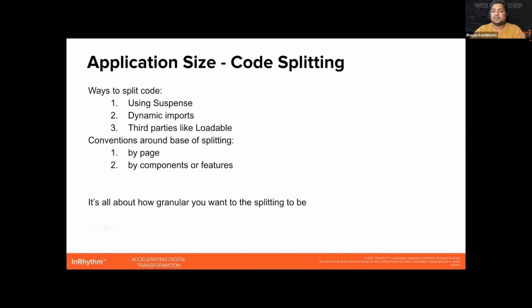And there are multiple ways in React to split the code. Not just in React, even in any web front-end application, there are multiple ways of doing that. So a lot of times we have different conventions. The major ones are we split by page, or we split by components or features. It's all up to you. Let's say you have a tab, you can even code split each tab's content, and you can render that on demand. But there you might be sacrificing some blank screen for probably a couple of milliseconds. If you want to compromise on that for performance, that's up to us. So we should be doing it if it's really that important. And it's all about how granular you want the code splitting to be.